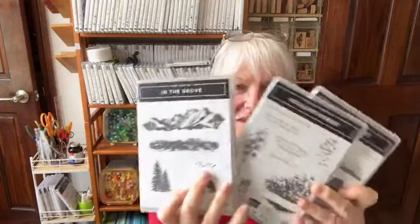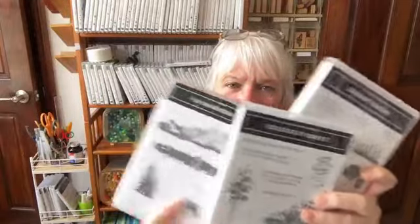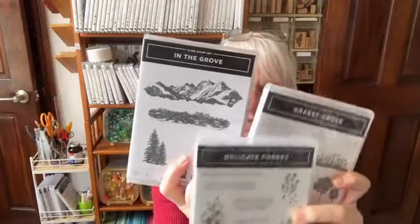I just want you to see how great all 3 of these sets are going to be in the new catalog, and they actually coordinate really nicely together. Oh, there's the other one. I'm trying to get them all so you can see their titles. They are similar in ways. I haven't done the new one yet, so I'm not sure exactly how it's different, but we're going to find that out today.